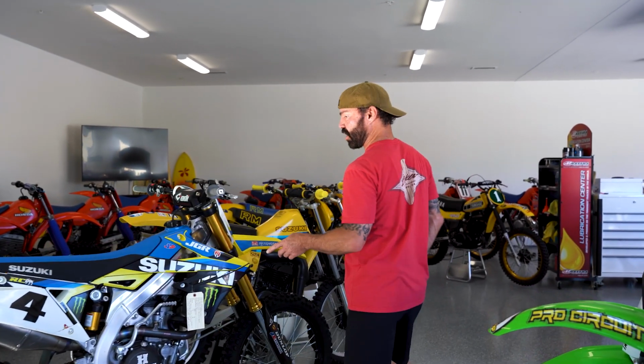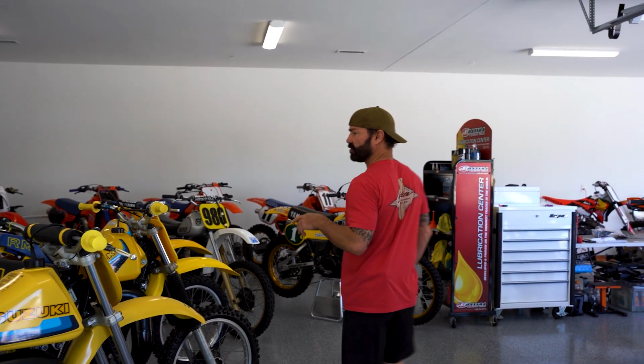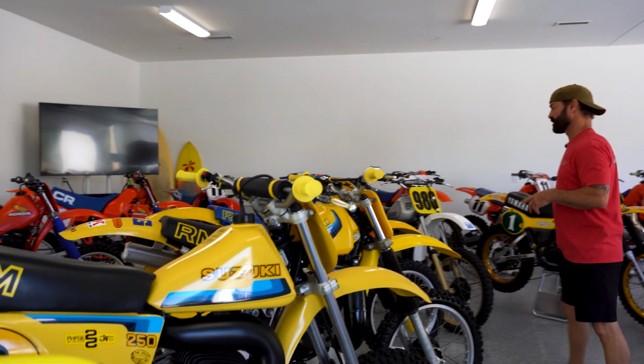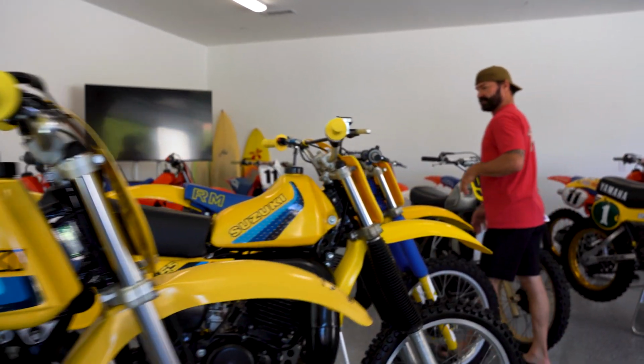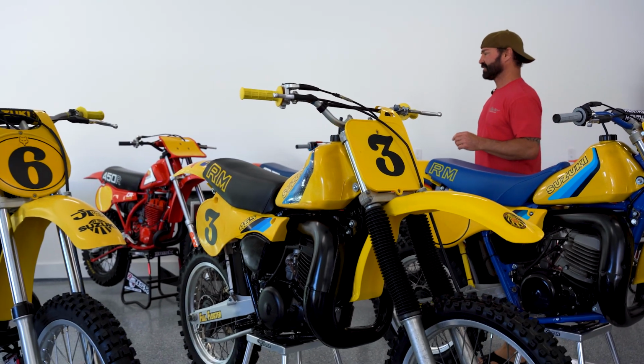This is Ricky Carmichael's practice bike as well. It's pretty cool. When I bought it, one of my friends, Paul Tracy, knows Ricky Carmichael, and Ricky did a personal video thanking me for buying the bike, so that was pretty cool. '80 RM250, I have an '81, '82 RM465s. I'll probably be selling that bike eventually because I really don't need it, and I need a little bit more space in this garage.